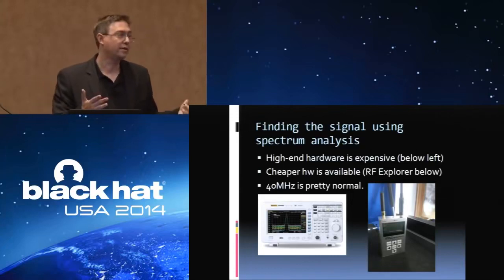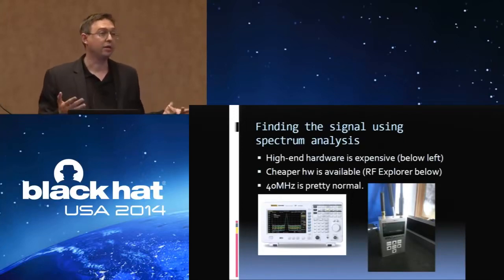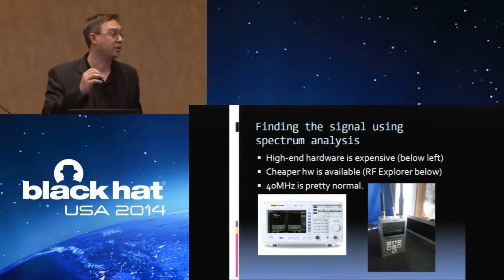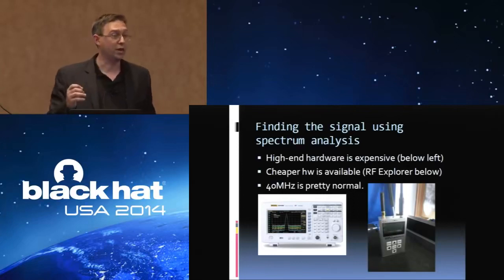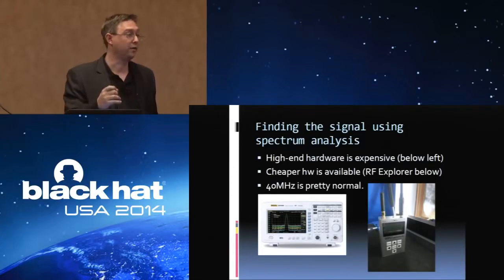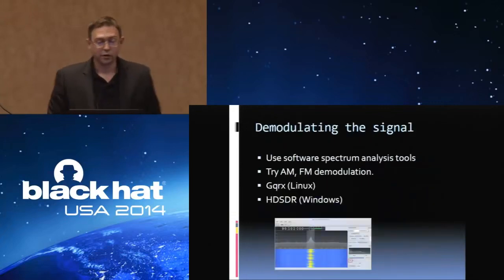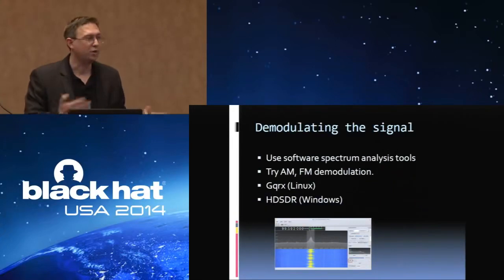And what I found when I was looking at these baby monitors is that at 40 megahertz, there was a spike in the signal on the spectrum analyzer. So we can see something is being transmitted by the baby monitor in its room at 40 megahertz. And we presume that's an analog signal. So we assume that it's some sort of analog radio transmission.